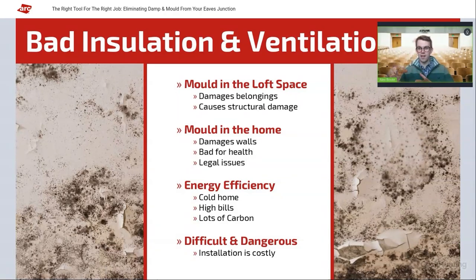What causes that is bad ventilation through the soffit and through the eaves over the wall plate into the cold loft space. This has a couple of negative effects. It can damage belongings. I know myself, I've lived in places before where I've stored things in the loft, maybe a little bit before my expertise in this grew, but you get those little white splodges typically in the loft space, those mould patches, and that's one thing, and it can affect an occupant's belongings.